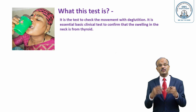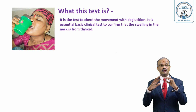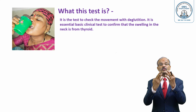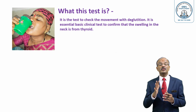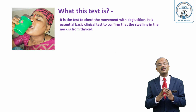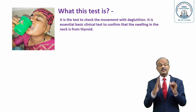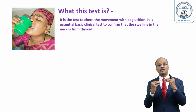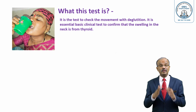When the cricoid moves, because of Berry's ligament, the condensed pretracheal fascia, which is very close to the thyroid, moves, so the thyroid also moves upward with deglutition. That's the reason why the thyroid moves upward with deglutition. It is a very commonly asked question when you present a long case of thyroid: the test to say this is thyroid, because the thyroid moves upward with deglutition. Why it moves? These are the reasons. So that's why this test is very, very crucial.